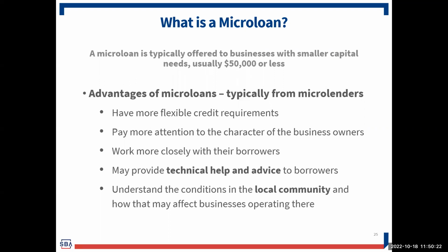So the advantages of a microloan: typically for microlenders, you have more flexible credit requirements. They pay more attention to the character of the business owners. They work more closely with their borrowers. They also provide counseling. They keep in touch with you constantly. They may provide technical help and advice to you, and they understand the conditions of the local community and how that may affect the business that's operating.